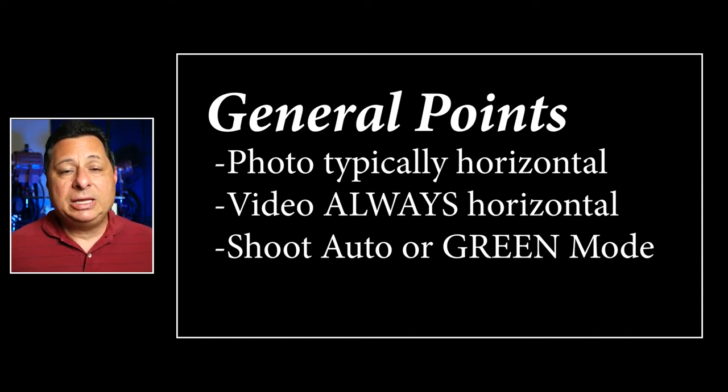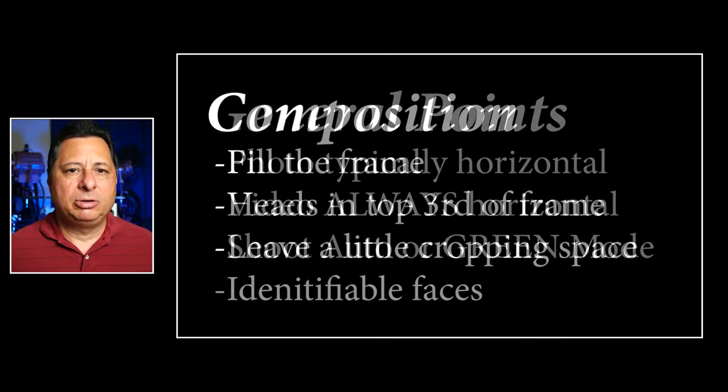Next thing, don't sweat the settings. If you're shooting an SLR, shoot in auto or green, most of them will call it. It'll be fine. Camera's smart enough to figure most things out, and we'll give you some tips on how to accommodate things that the camera gets a little confused on.